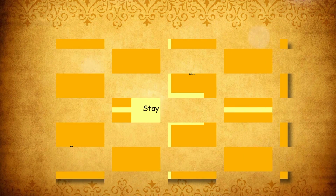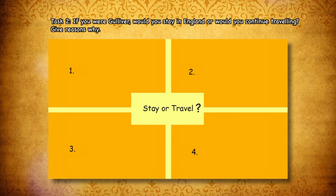Now, before I end my session, I'm going to leave you with a question to ponder. There's no right or wrong answer, but I want you to think as creatively as you can. The question can be found in Task 2 of your worksheet. If you were Gulliver, would you stay in England or continue traveling? If you wish to stay in England, how would you spend the rest of your life? And if you choose traveling, where would you like to explore? Which would you prefer? And give me reasons why.